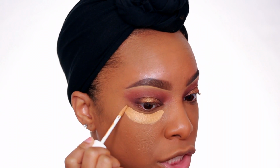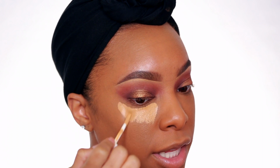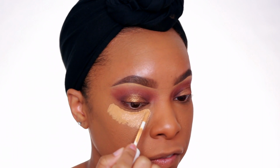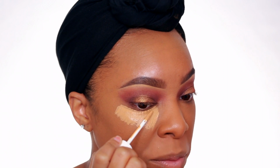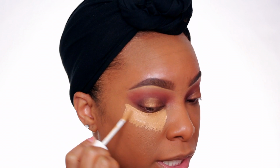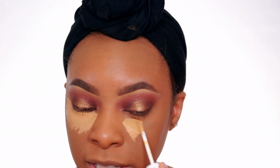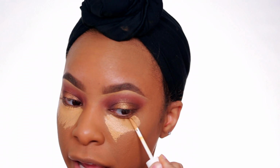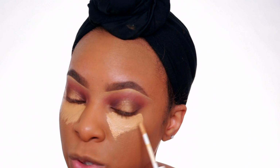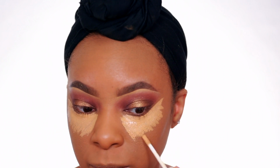Oh my gosh. Okay, so just again, initial thought. The consistency of this feels so amazing. This is probably one of the creamiest concealers I've ever used, because even just doing this feels so good. It's really, really creamy, but in the best way possible. Just applying this and smoothing it over the skin, it feels really, really good, which I really like.